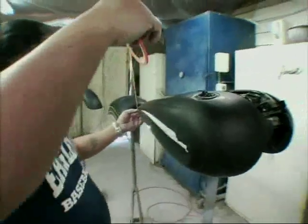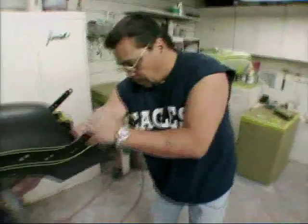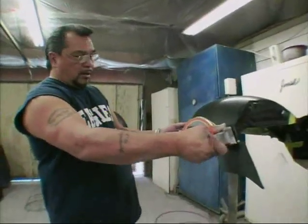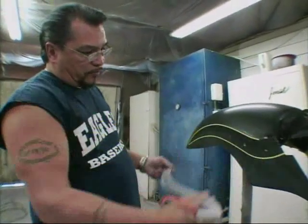Start laying out the main graphic. And then I'll work off that. It's going to get a couple other spears of different colors on there. These lines are the struts. I marked them off so I could lay out the graphics around them.